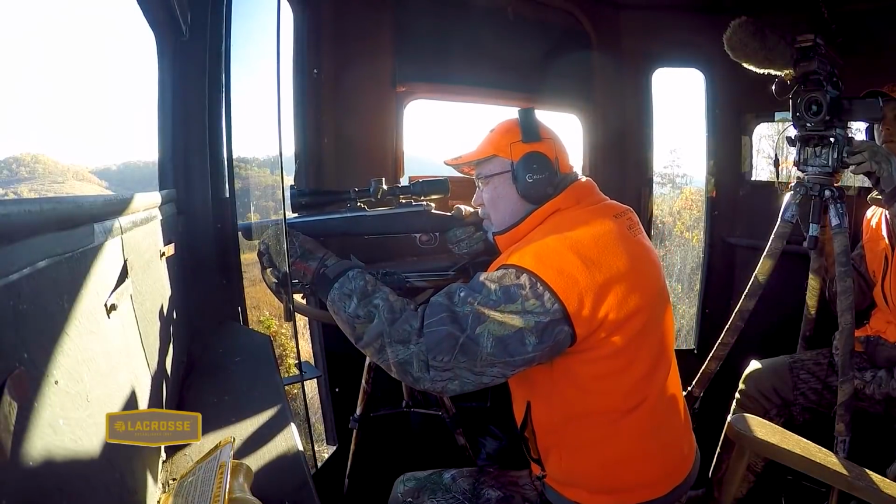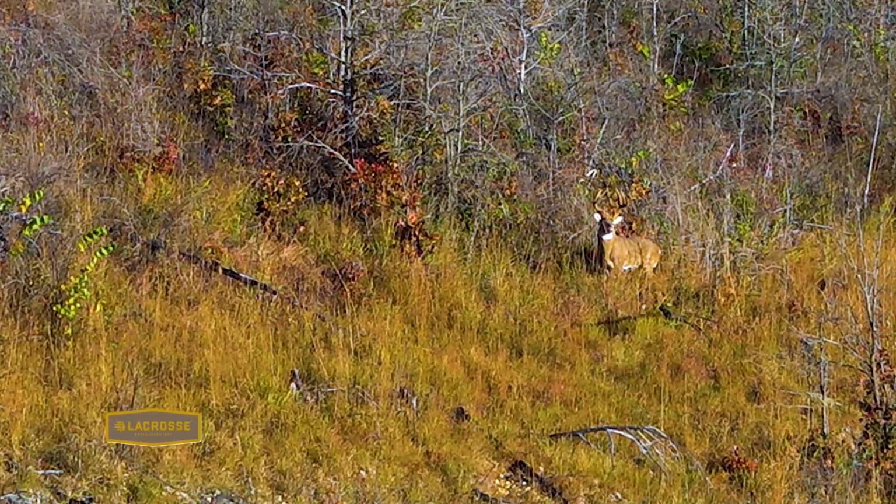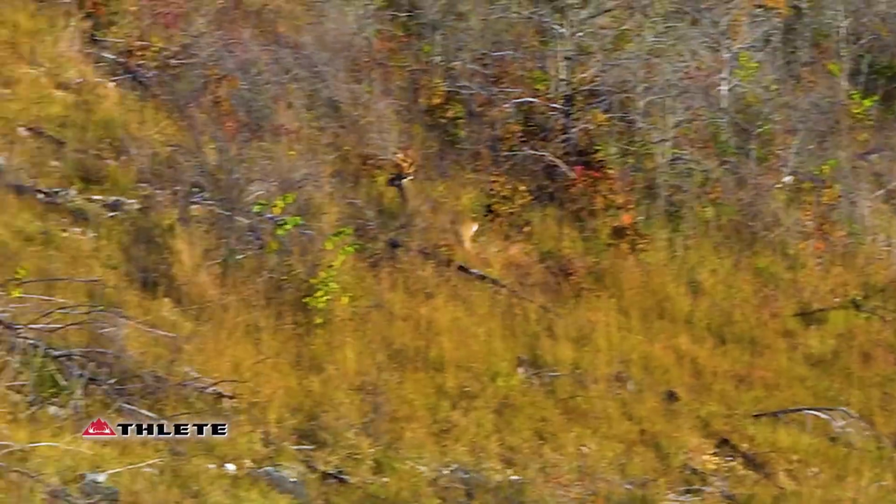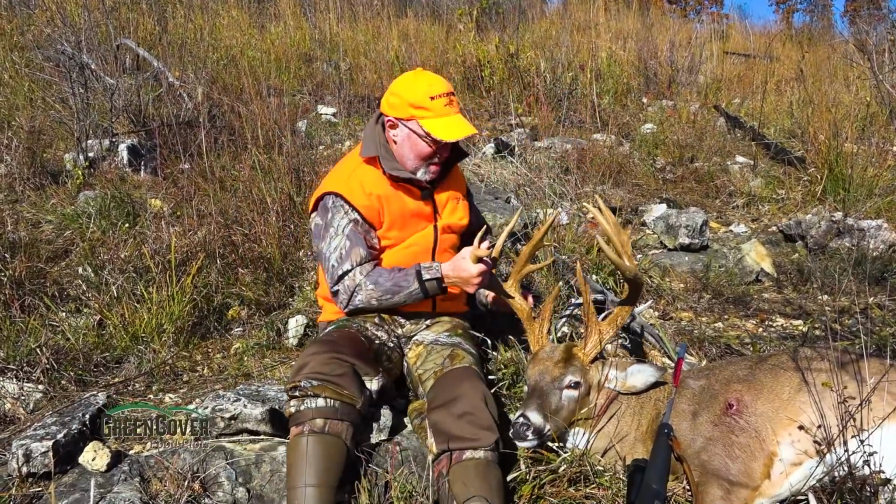This is a very effective hunting strategy, and we've shared many hunts from here at the Proving Grounds where we've tagged some great bucks out of those areas.